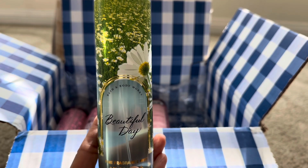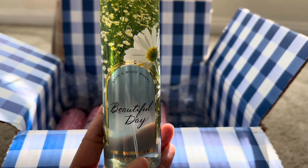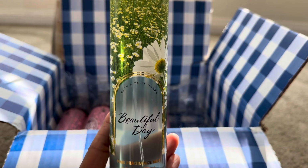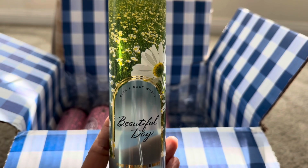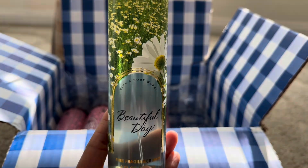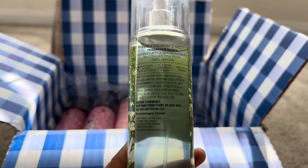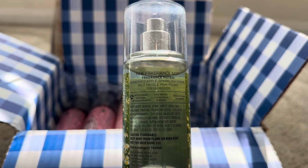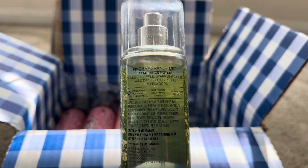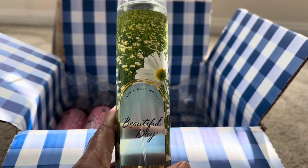It's so hard for me to put down the pocket bag, and I'm constantly searching for a Beautiful Day in that scent. Every time I wear that pocket bag on my hands, someone always compliments or asks, what is that beautiful smell? It smells very floral and pretty, and it does smell very beautiful, you guys. So the fragrance notes for Beautiful Day are sun-kissed apple, sparkling cassis, wild daisies, pink peony, and fresh woods. This one is such a beautiful fragrance.